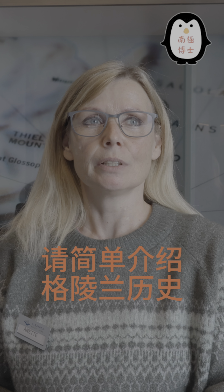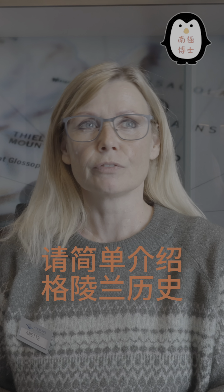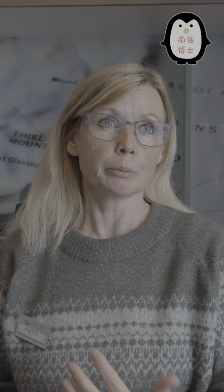Greenland has been inhabited on and off, more on, for the past 4,500 years. Different cultural migrations to Greenland. There's been 7 in total. 6 have come from north, being the indigenous people, Inuit, and then 1 from the south, which was Vikings from Scandinavia.